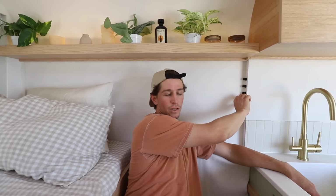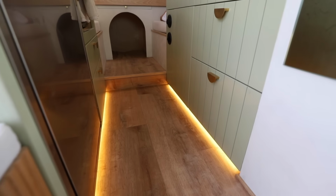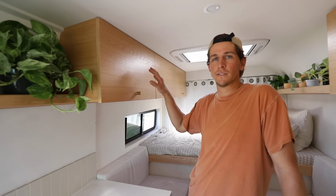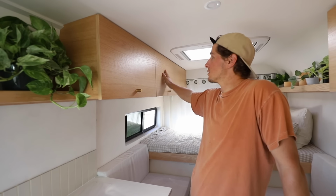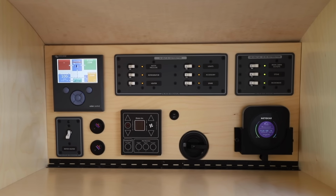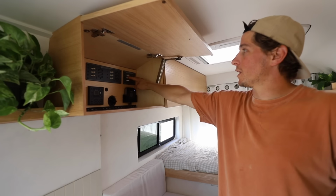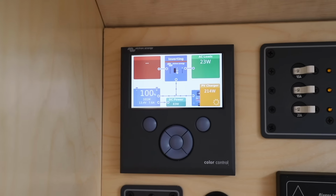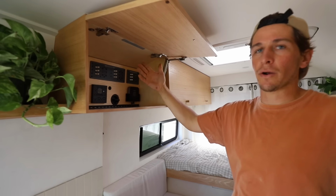So one is white light, or warm white, and then the other one is red. So use the red at night, it's kind of nice. So on this side of the van we have 3 overhead cabinets. First one is actually our main kind of control unit. We have breaker panels for 12 volt and 120, and then we have the Victron color control, so that'll give you access to the battery monitor and see where your power's going.